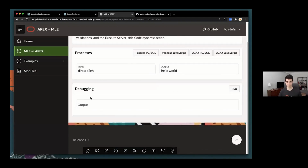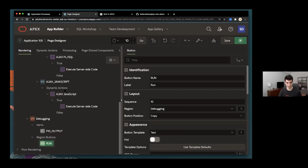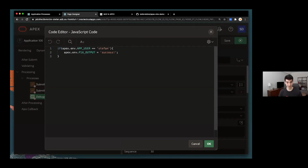When it comes to debugging, I want to show you a few tricks that I learned that might help you in the future. So our little button here triggers this process that is written in JavaScript. By the way, not only can you access page items under apex env, you can also access any other environment variables such as app user, app ID, and so forth. So in my very complicated bit of code here, I'm checking if app user equals my name, and I'm assigning this. And I think I'm logged in as Stefan, so I don't know what's going on.